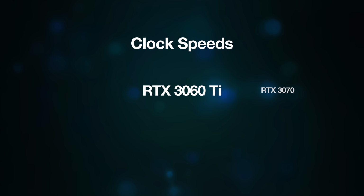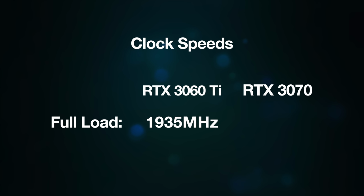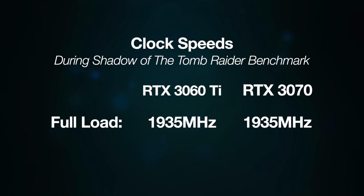And for our boost clock, we were getting a little bit under 1950, so we were getting a lot better than what it says right out of the box. So the boost clocks in this card are actually really, really nice.